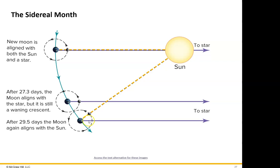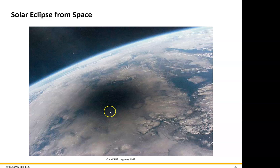It's just not that important, by the way. So the 29 and a half days is the time between phases of the moon. So from when one phase happens to when that phase occurs again. That's all that's important about that.